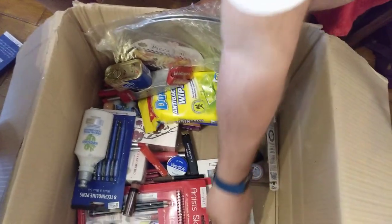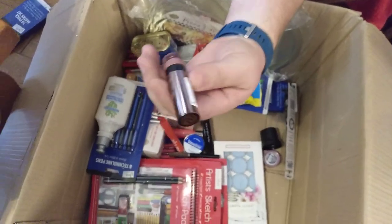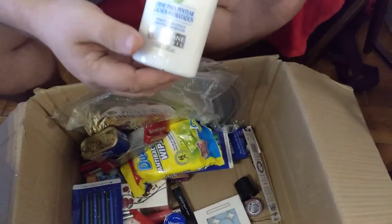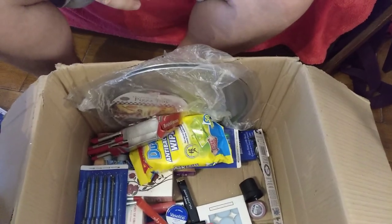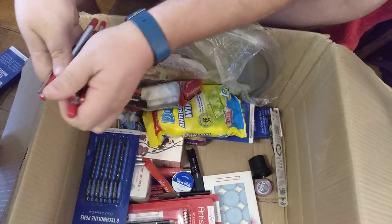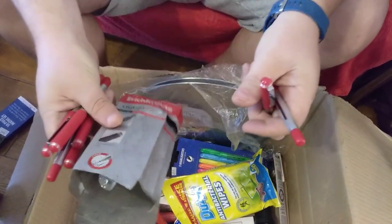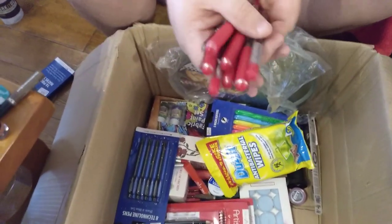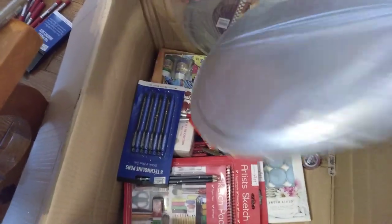Headbands. More makeup-y type stuff. More lipstick or whatever that is. No idea. Got some more of this moisturizing type stuff. Seems quite popular. More importantly, more spam. It's not spam. Red pens. Oh, that's been crushed. That's soggy. That's wet. So, something has emptied out somewhere. So, a load of red pens. I'll put them in there. They feel a bit wet. We'll get to that in a minute.